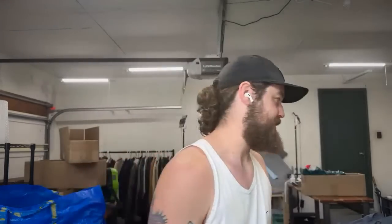I paid under $3 for this Comfort Colors long sleeve in my size because I like to wear these.